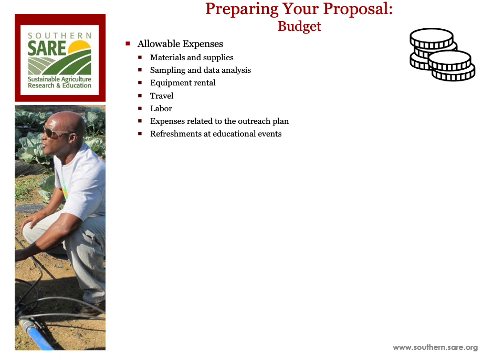Hiring labor can include the hiring of the farmer or rancher beyond the normal farming duties related to the project, as well as the salary of the PI to conduct the work. Required farmer cooperators are expected to be compensated.